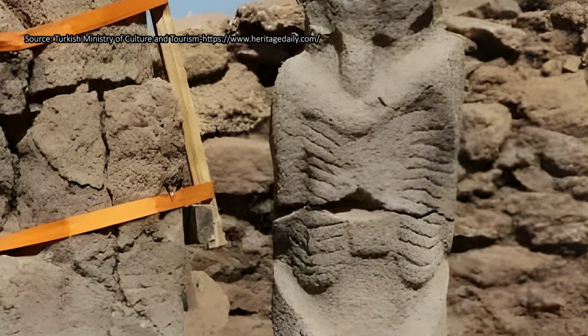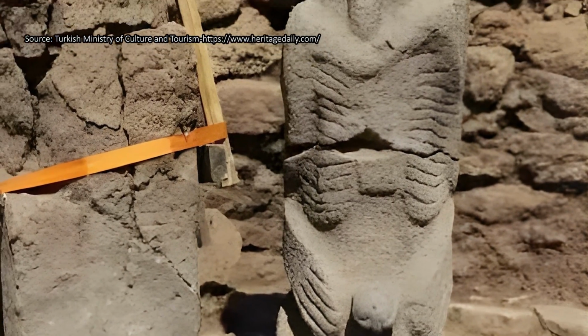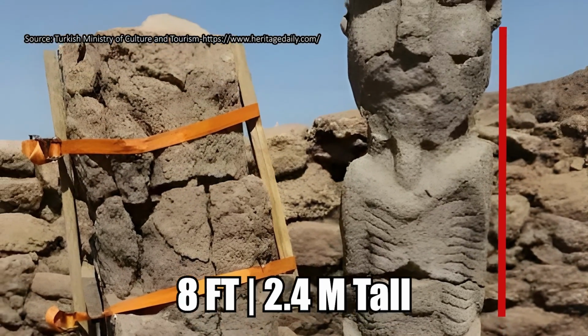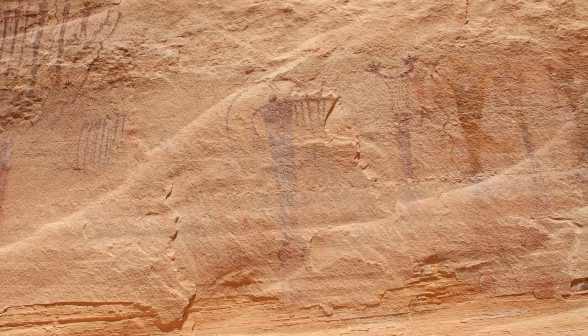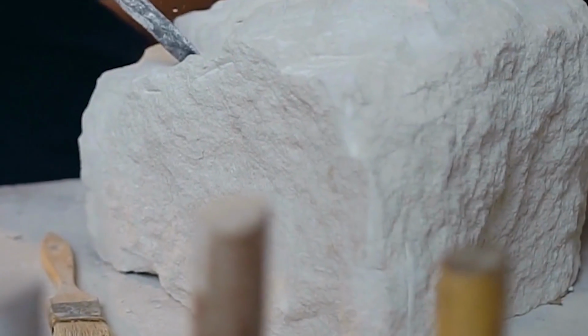The statue is of a man holding on to his reproductive organ with both hands like it might try to run away from him. The statue is almost 8 feet tall, making it larger than life. Researchers think the figure may have been the leader of a social group, maybe the chief of an ancient clan. It may have also been carved in the image of an early fertility god.